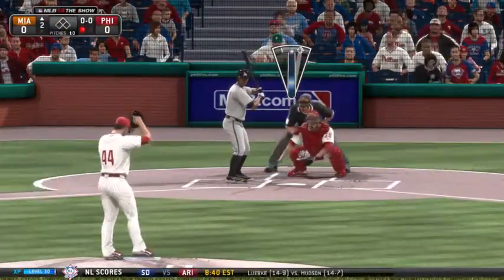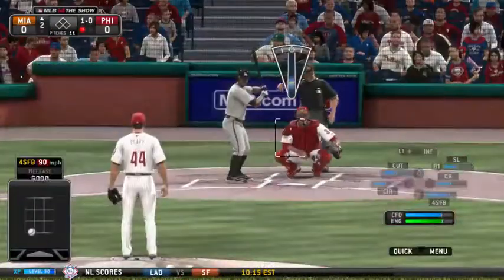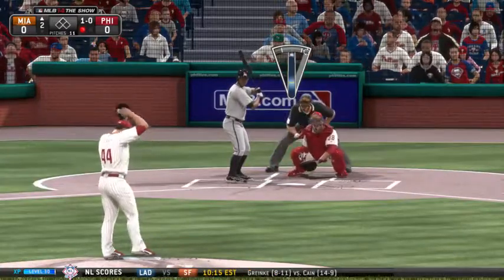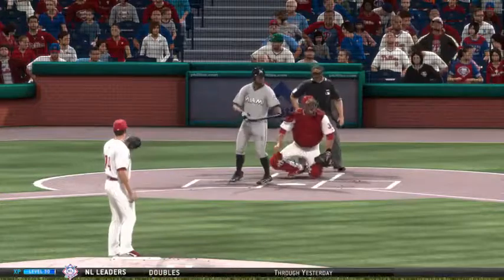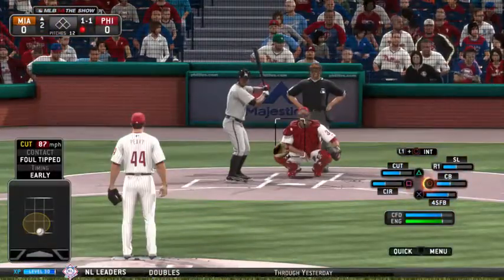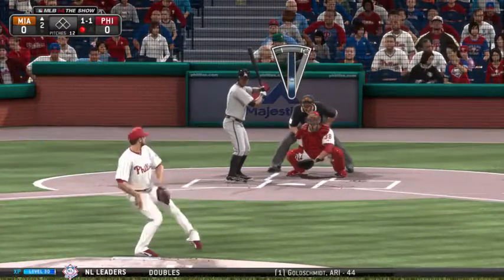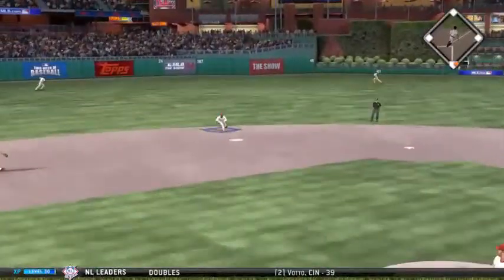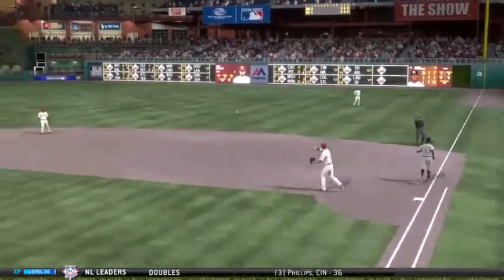Jordany Valdespin will get his first shot here. Couple of hits in 4 trips last night. A fastball here as he'll take a look at ball 1, 1-0. And this ball will be chopped foul. Ready now on 1-1. Swinging, a hard liner to short. Up with it is Rollins. Throw gets him, 2 down.